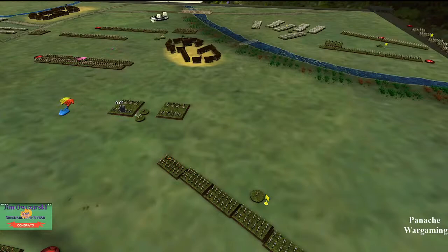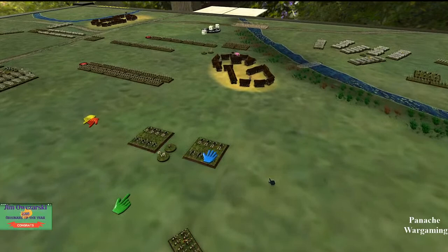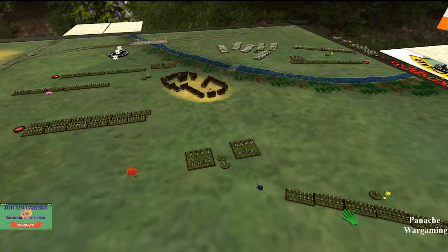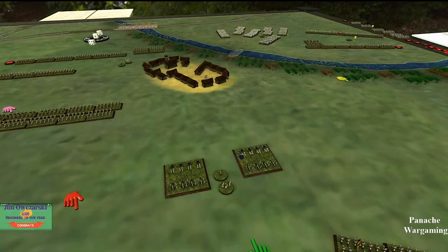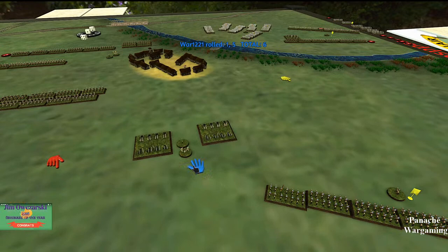How about these guys here? Oh, yep. Hang on, let me take a look here. We're going to want to unlimber, but we're going to move as far as we can. If I can't get any more movement, then we'll just unlimber in place. You can't do that. Okay, then we're going to move one and unlimber. So I'm going to need two moves. There you go. Hey, you got him. That's good enough. He had Fred with you anyway.